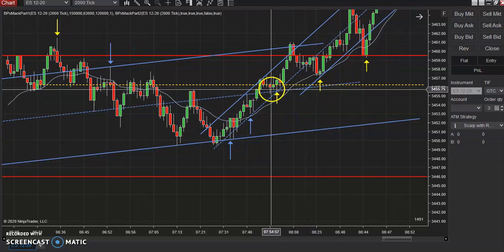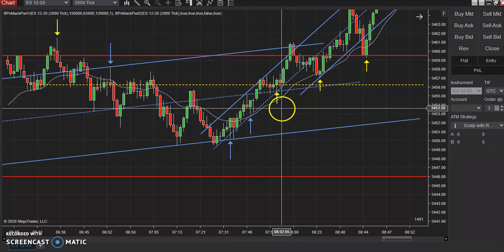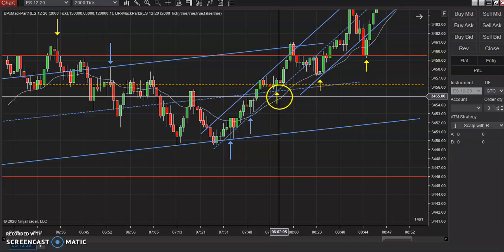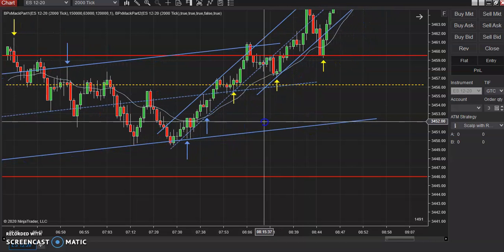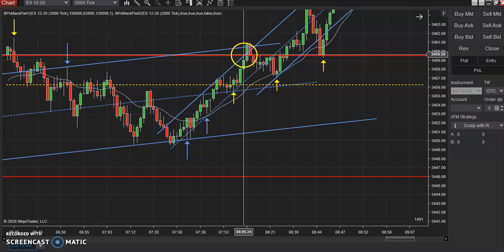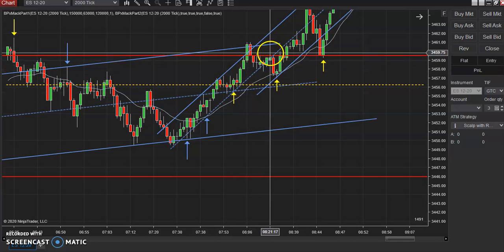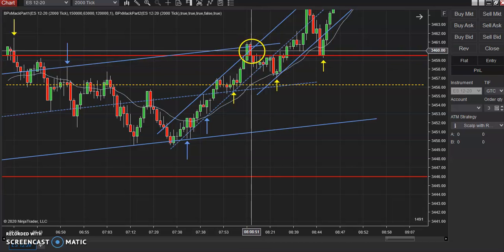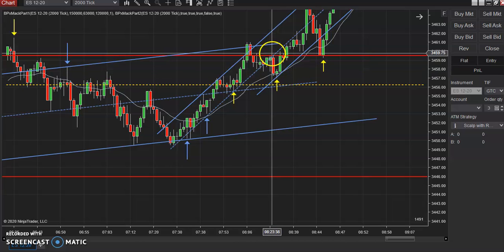And then there's some congestion right here at the opening. This yellow dashed line is the opening price. It is congestive, but you do get a second entry with a solid signal bar. And then you have the channel line break or overshoot right above the overnight highs. Then it comes back and breaks what was that channel, goes out the other side, and oh wow, that's actually a third entry.